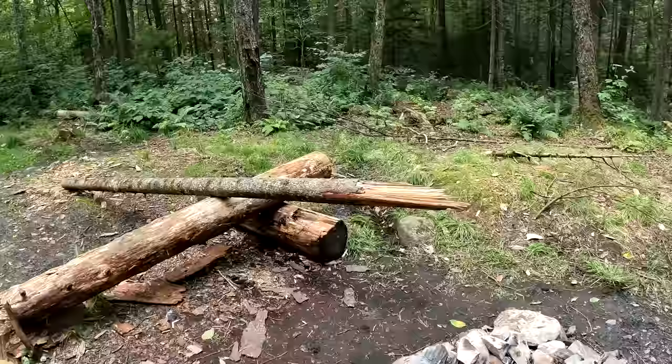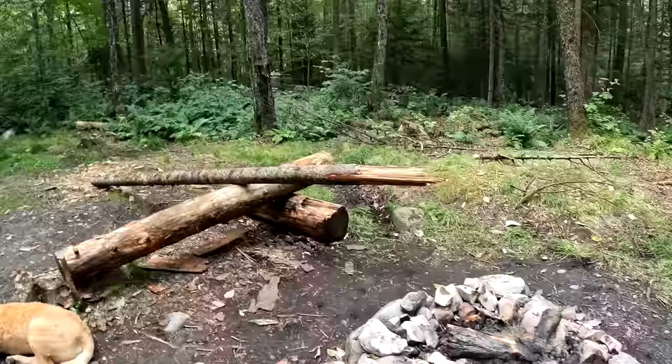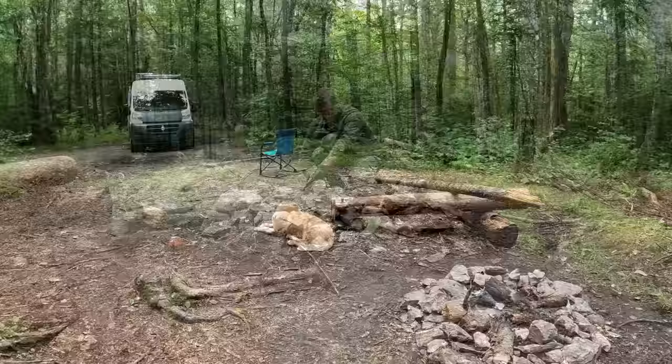And get a fire going, sit around the campfire. And this will also make it nicer for the next person that comes and visits the site. It'd just be a nice clean look to it.